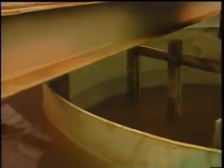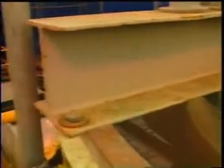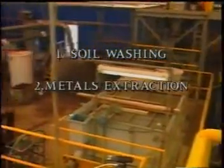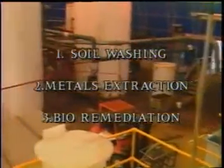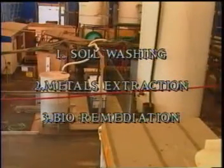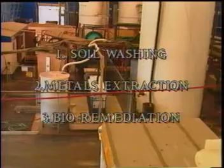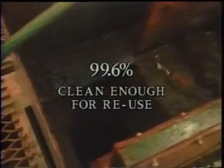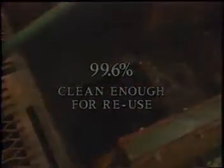But at the Soil Recycling Demonstration Facility, the contaminated residue is put through 2 additional processes, each of which represent a significant breakthrough in environmental cleanup technology and are successfully demonstrated in this project for the first time anywhere. The net result is that 99.6% of the soil is clean enough for reuse.